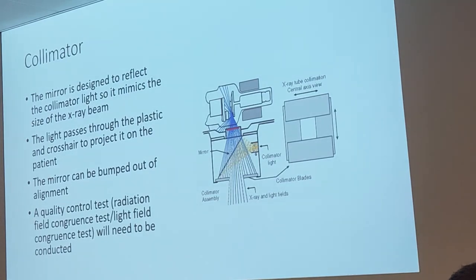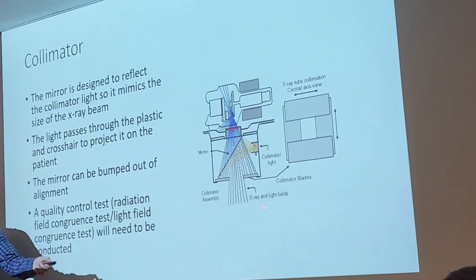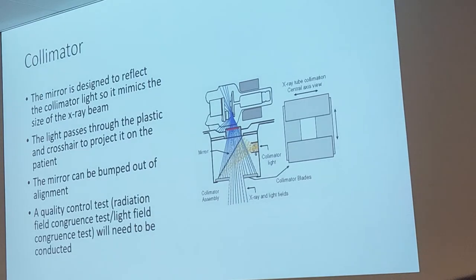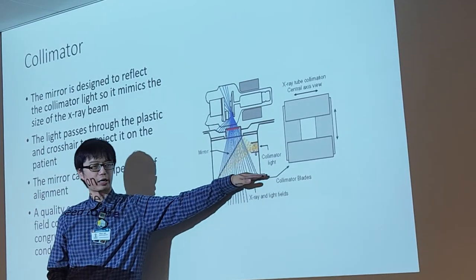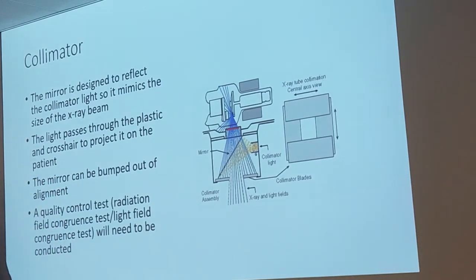Right. So, the first purpose of the mirror is to reflect the collimator light. This keeps the light bulb from showing up in the image. It also makes sure that the light is about the same size, same direction as your actual X-rays. Right down here, we have that clear plastic sheet with the crosshair, the X drawn onto it. So that's how we can shine the X onto our bucky, figure out exactly where we are.